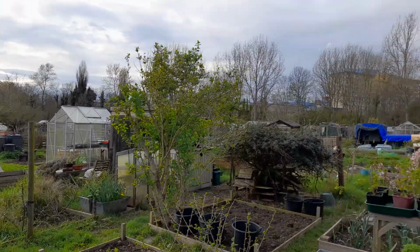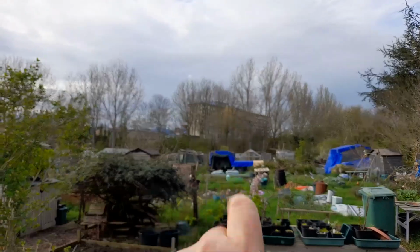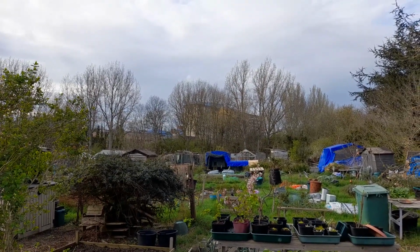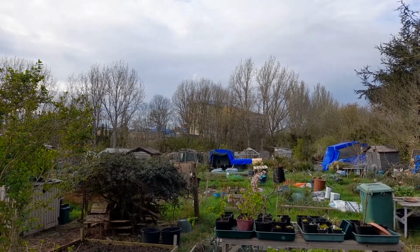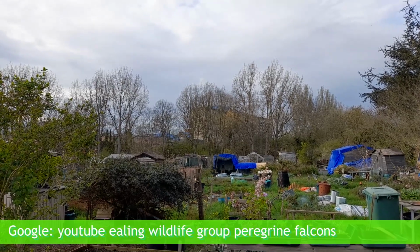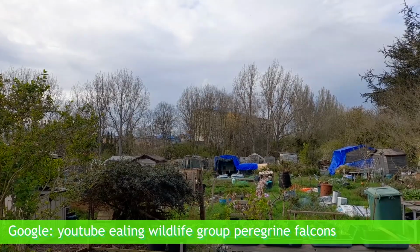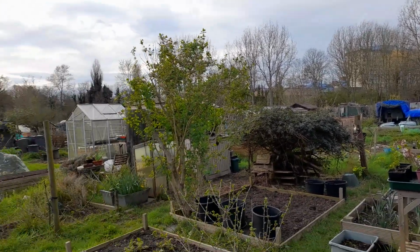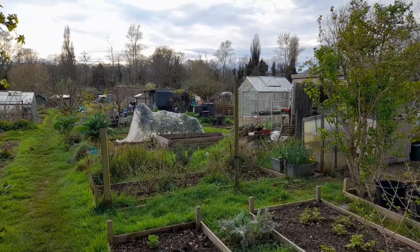Our peregrine falcons are nesting up here. That's Ealing Hospital, and if you go onto the Ealing Wildlife Group webcam on YouTube, you can actually see them nesting. Yeah, rather lovely. Anyway, I'm going to go and crack on with work. See you very soon.